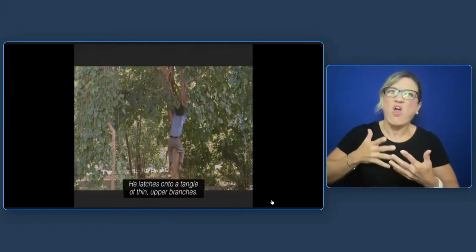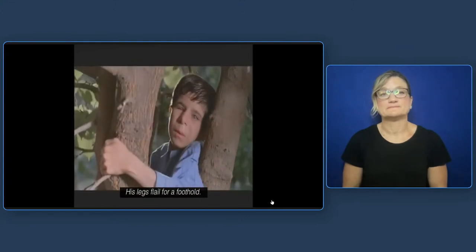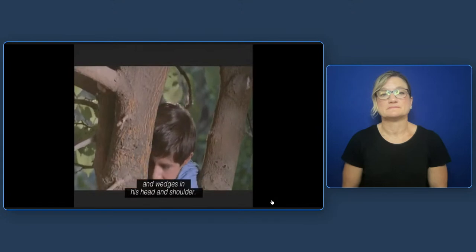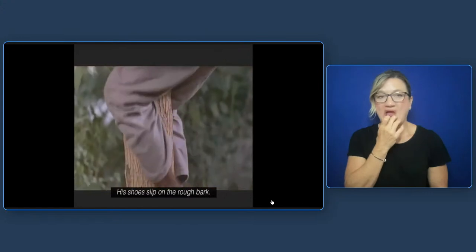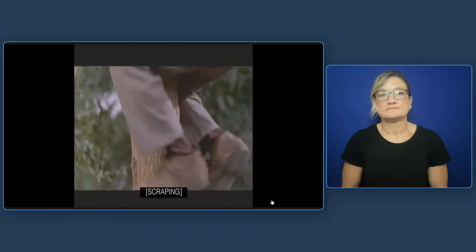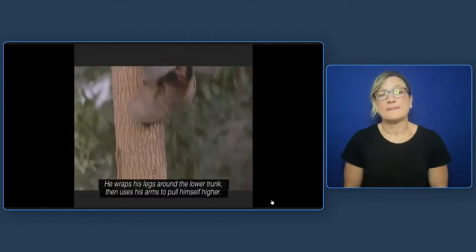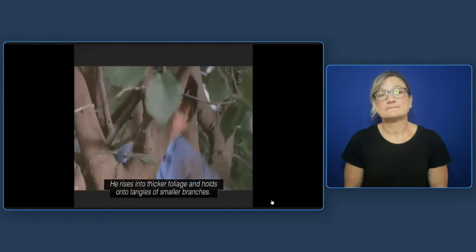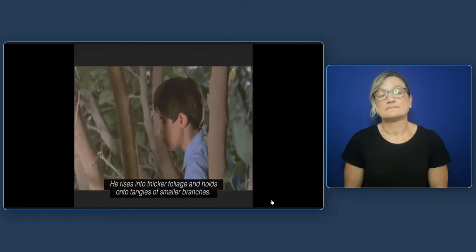He latches onto a tangle of thin upper branches. His legs flail for a foothold. Muhammad stretches an arm between a fork in the trunk of the tree and wedges in his head and shoulder. His shoes slip on the rough bark. He wraps his legs around the lower trunk, then uses his arms to pull himself higher. He rises into thicker foliage and holds onto tangles of smaller branches.